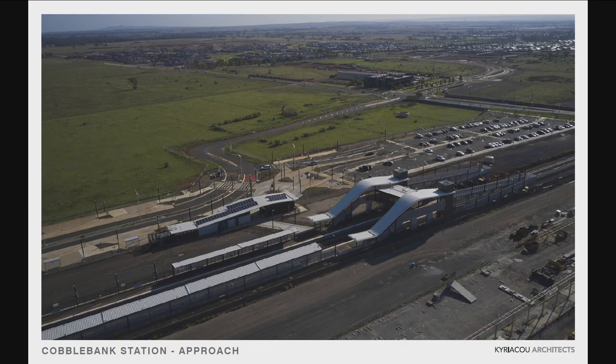The overpass is the cross-corridor link that connects the town centre together. For Cobblebank, the overpass is to be built in 2 stages. Day 1, as we built as part of this project, and then in the future, when the town centre develops, the overpass will be filled in, including 2 additional tracks to be able to complete the urban link.